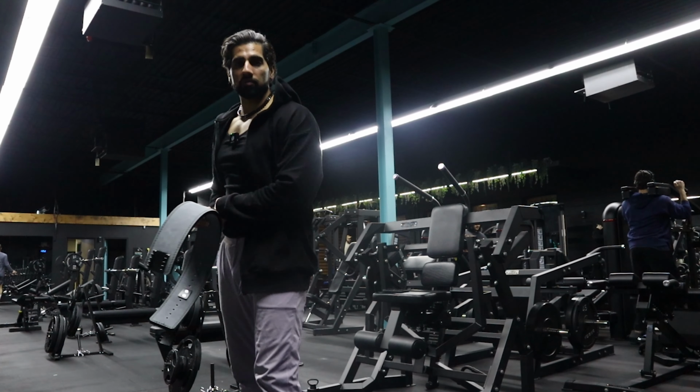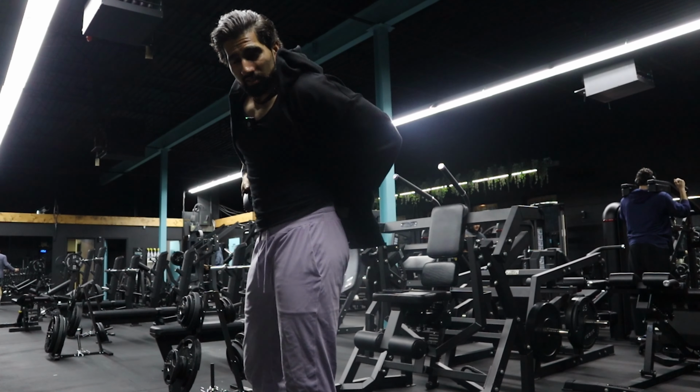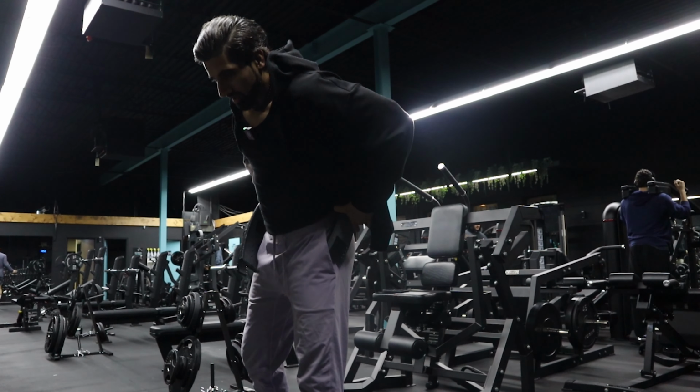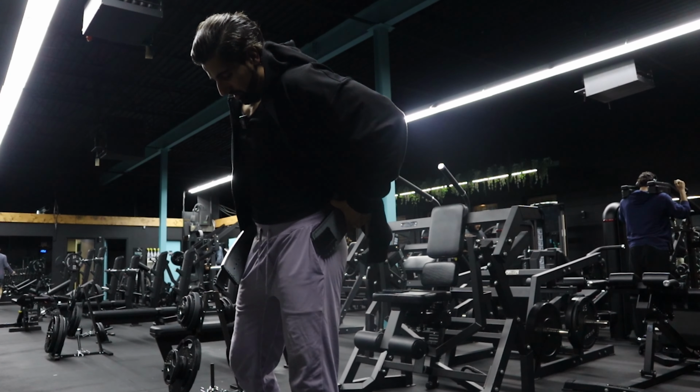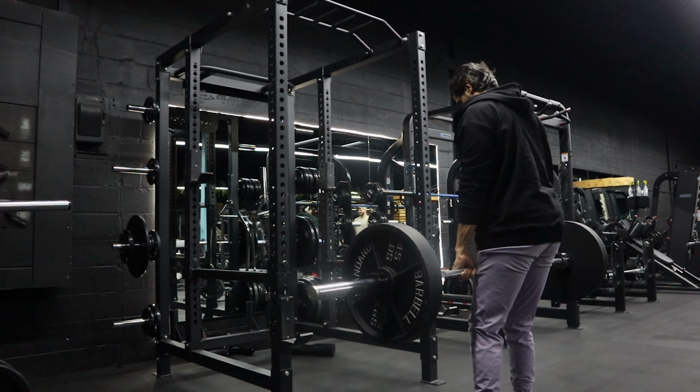Okay, we're gonna start our real first set here. I'm gonna put on this belt too, just to protect my lower back. I don't wanna stress it out too much today. So we got legs to do tomorrow.